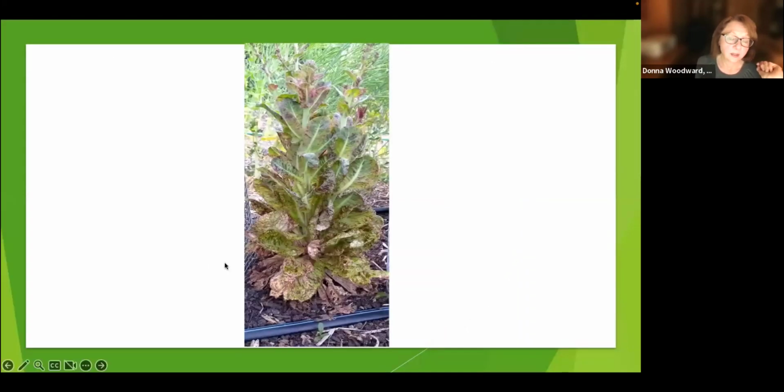Here's a plant that has gone completely to seed. This is a Flashy Trout's Back. You can see how it's formed a tall stem, and the leaves have gotten smaller and smaller, and it's got flowers on top.